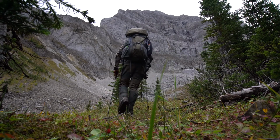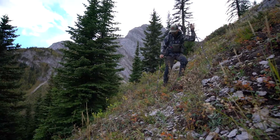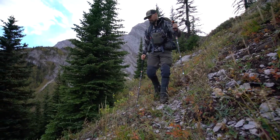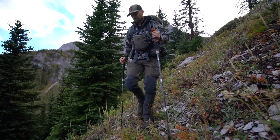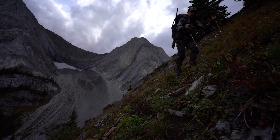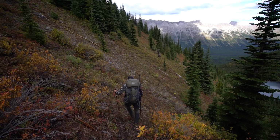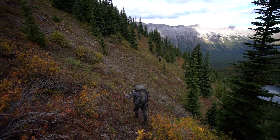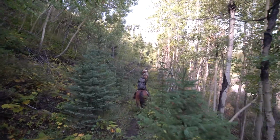Side hilling is pretty tough on some of the stuff, and especially tough for me with my knee, with the surgeries and stuff. I have a lack of stability left to right on that knee. So as you get into the side hill, downhill hiking, I've just got to take my time and rely on the hiking sticks quite a bit to help give myself a nice point of anchor and also stability.